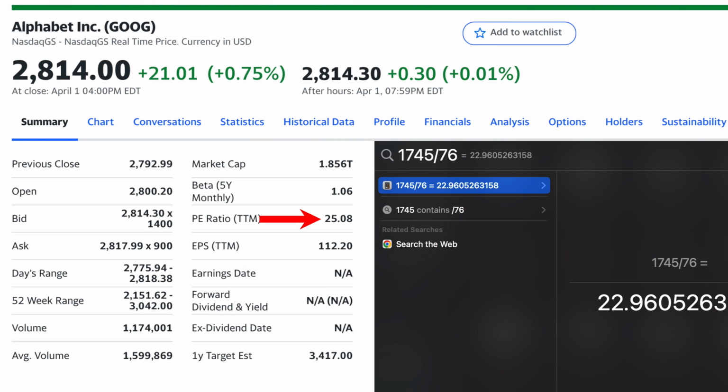Comparing this to Google's trailing PE ratio of 25, we can see that Google stock is actually trading more cheaply than it seems just because of how much cash they have on the balance sheet. So I always like to check the EV to sales and the EV to earnings ratios to be most accurate when I'm calculating growth stock valuations.